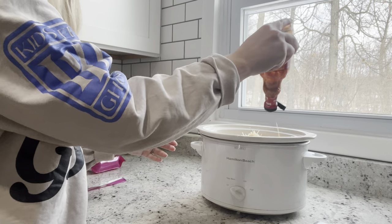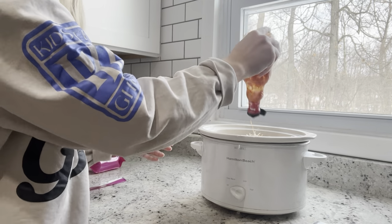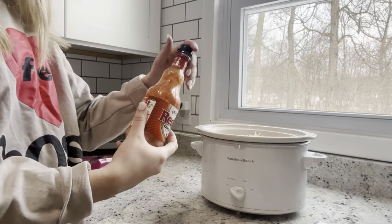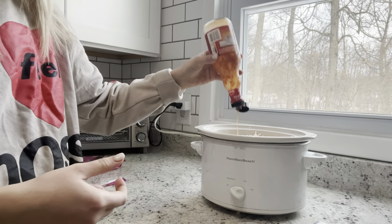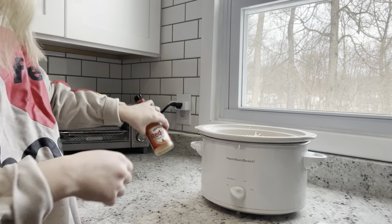I also do a touch of ranch. I have to get out of the fridge now that I'm thinking about it. I do like less than half a cup. Some people do blue cheese. I don't personally. I'm not a fan, but if you guys like that, you could also do a touch of that. And we're gonna give this a really good mix.